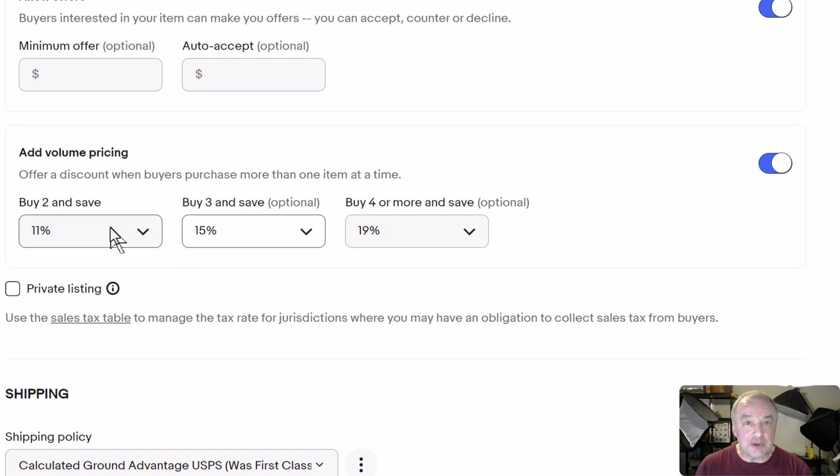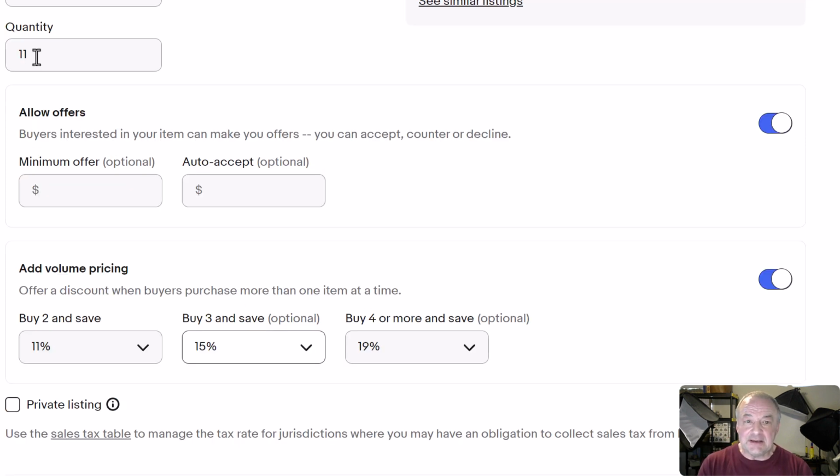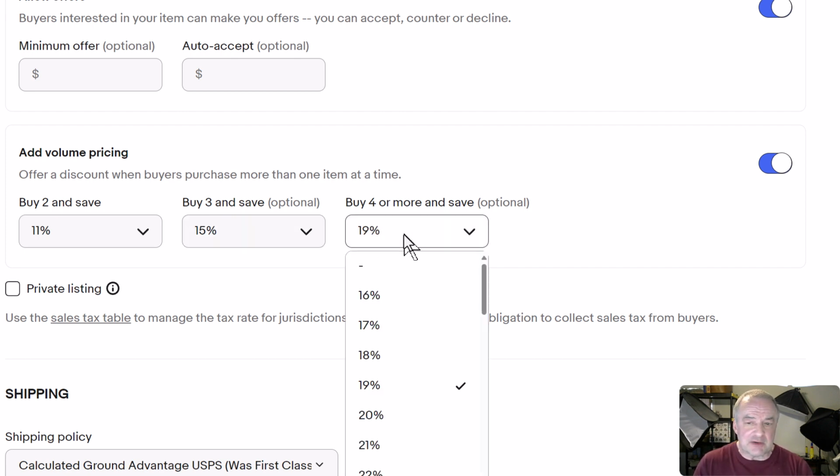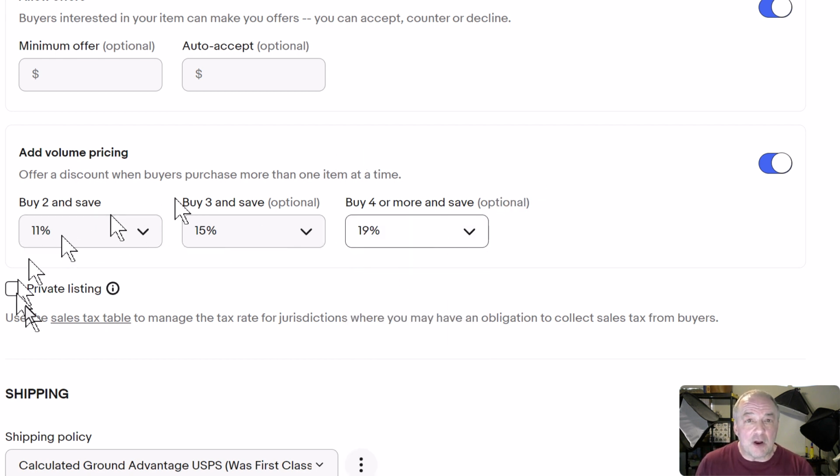Notice I'm trying to encourage the buyer when I've got multiples, 11 in this case, buy more than 1 and I'll give you a discount. The more you buy, the more you save. Buy all of them and they'll be free. No. Anyway, if you buy 3 or more, I'm going to give you 15% off. Now this is off each one. If you buy 4 or more, then I'm going to give you almost 20% off. You can choose whatever you want. This is what we're focusing on from this point forward.